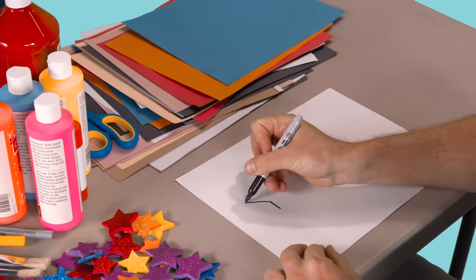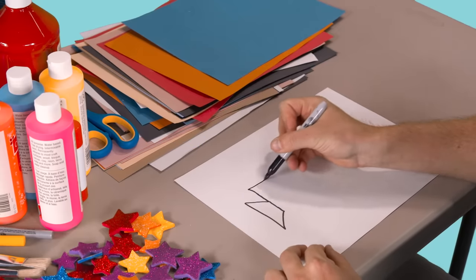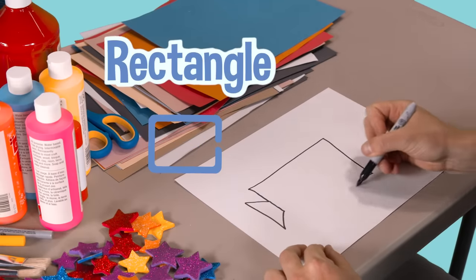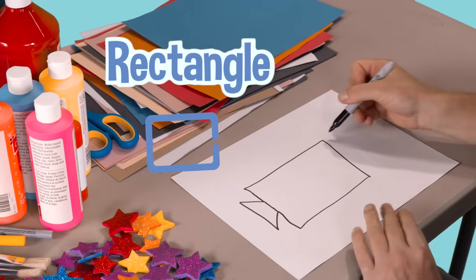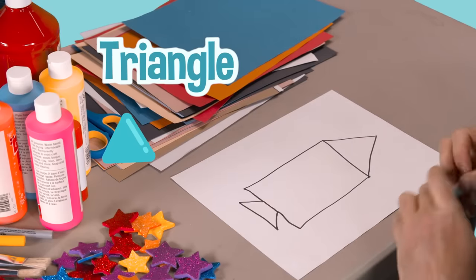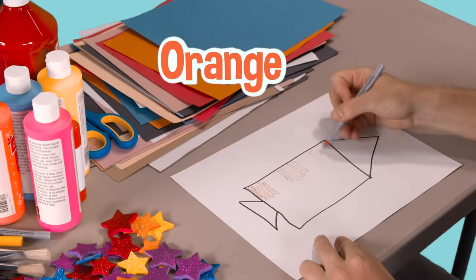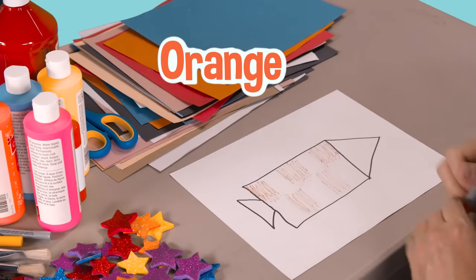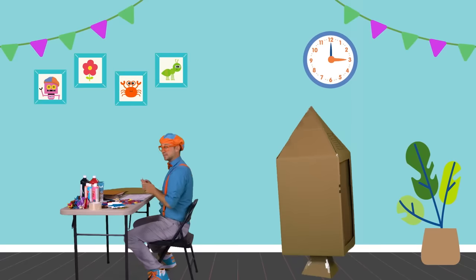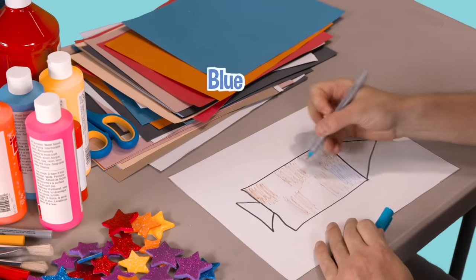So we have a trapezoid over here, and then we have a big rectangle for the body of the rocket ship. And then we have a triangle for the cone of the rocket ship. And obviously, I want a lot of color. So first, let's take some orange. Perfect. I love orange. And then let's take some blue. So, let's color it in.